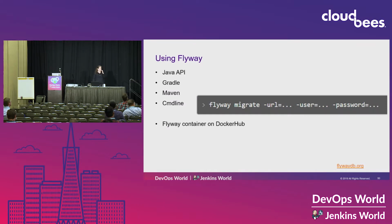Flyway also has a container on Docker Hub, and this seems to be getting a lot of momentum as just pulling the Docker container into your CI/CD system and using Flyway through that. So that's actually something really exciting that I think we're going to see more and more of.